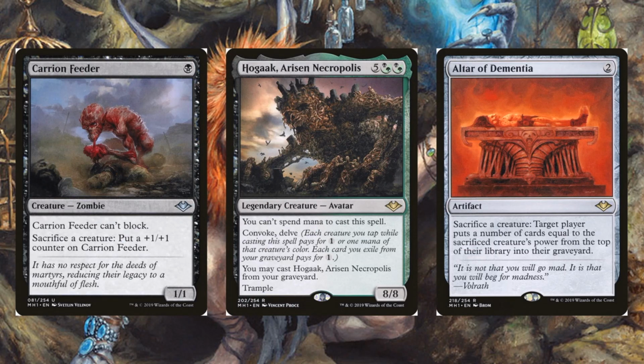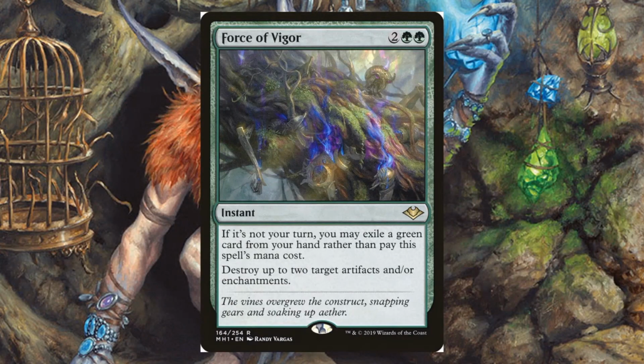Of course, you find Carrion Feeder, and this one is running 2 copies of Altar of Dementia as well. Now, those 2 cards are reprints, but when they did get reprinted in Modern Horizons, they became Modern legal. As you would expect, Hogaak, Arisen Necropolis is here too. Out of the sideboard, you find Force of Vigor.